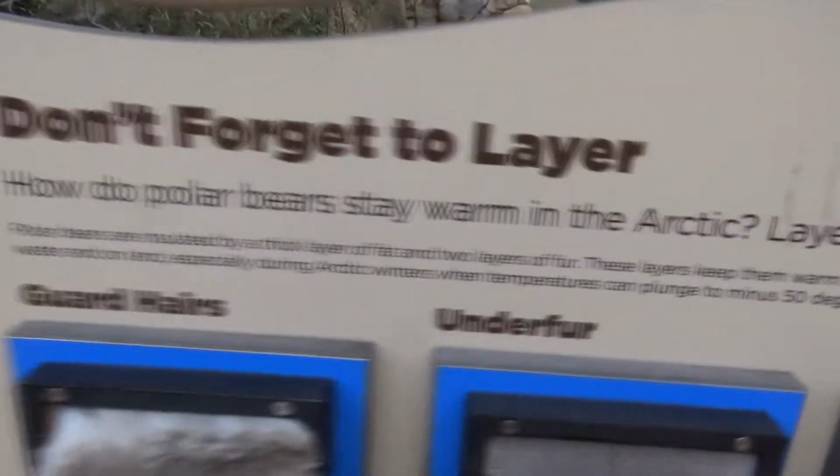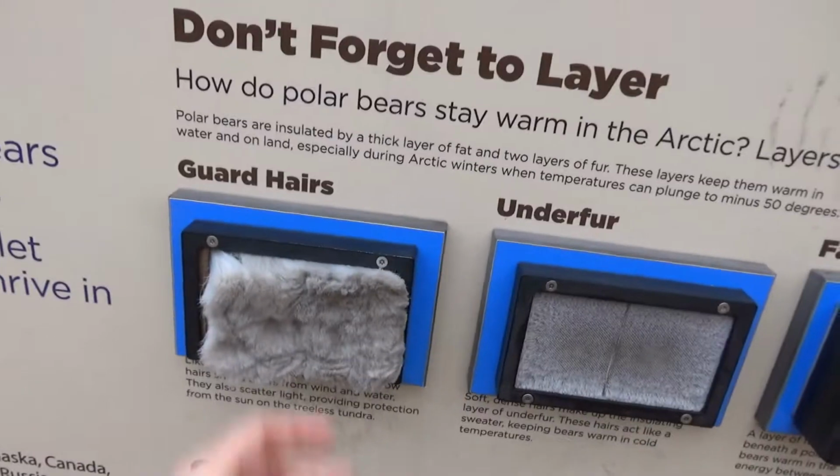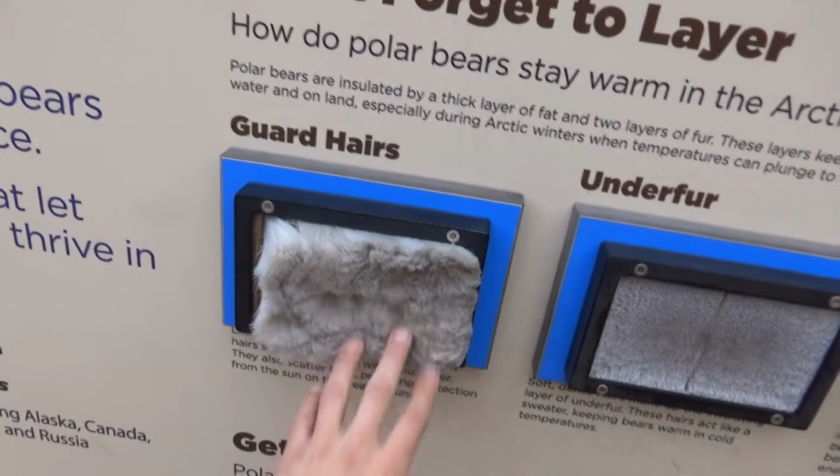How do polar bears stay warm in the Arctic? Layers. Living in Chicago, we know definitely to dress in layers for the winter.